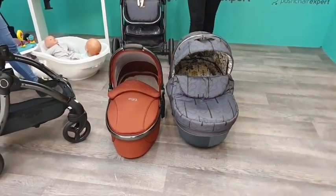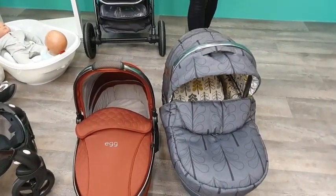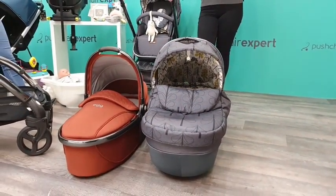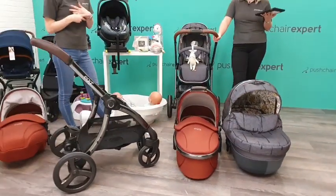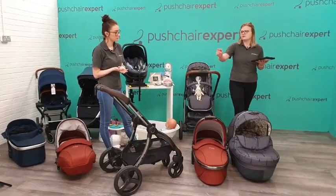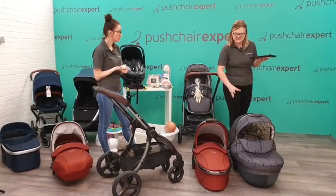If you do ever find that they're growing out of it early, then you can always use your infant inserts in your seat units. They both go from birth to 9 kilograms, won't they? Yeah, they're both tested to the same weight limit. You probably will never need a carry cot quite as big as your Wow Continental. It's just the style of it as well. By the time little one fills this, they would in theory already have been in their seat unit. So yes, it is smaller, but it's still going to get you through.